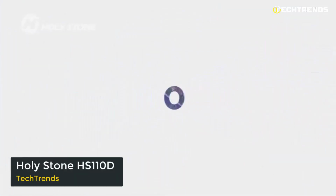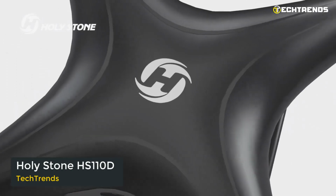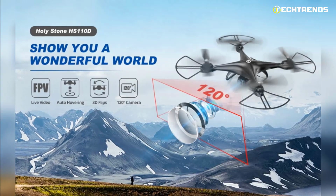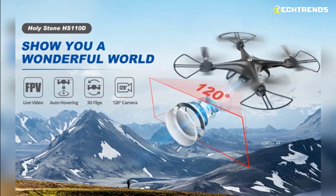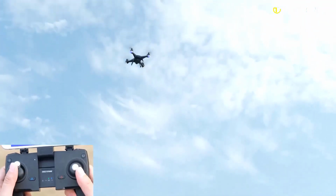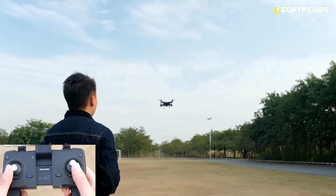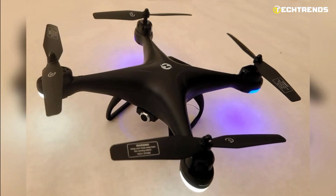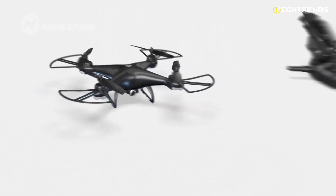Holystone HS110D. The Holystone HS110D is an affordable, straightforward drone with many features, including a wide-angle lens with a 120-degree field of view. It is an excellent choice for inexperienced pilots who wish to record films because it is also simple to control and hovers pleasantly after the trim is set. Simple drone with landing feet and an integrated camera. It attaches to your phone's body with a clip and charges through a microSD card slot.